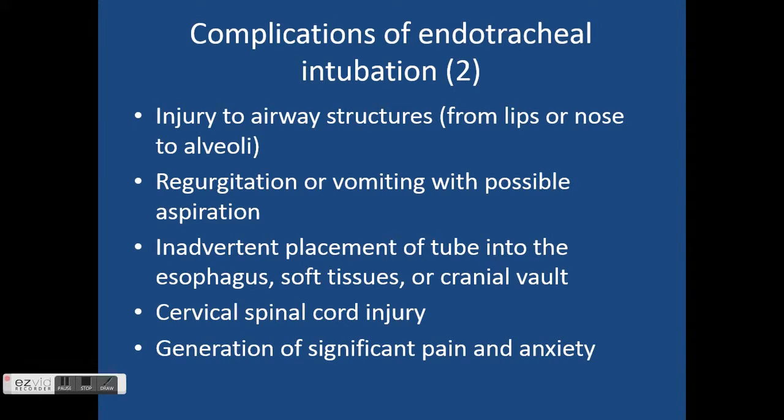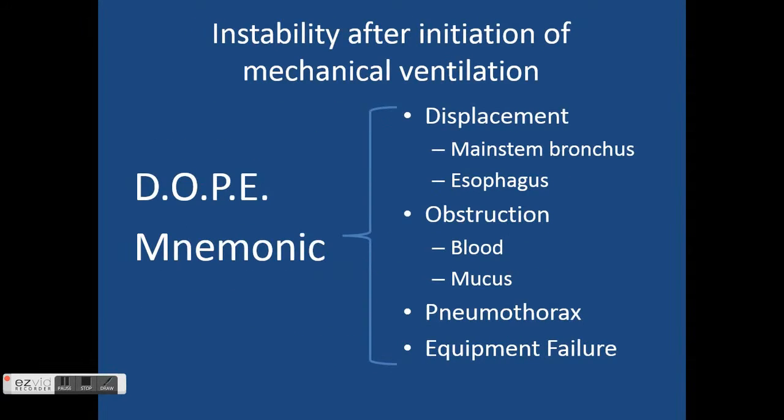Other things you can have, structurally, it could cause injury anywhere between the lips or nose all the way down to the alveoli. They may have aspiration because of regurgitation and vomiting. You can have inadvertent placement of the endotracheal tube into the esophagus or some other soft tissue or cranial vault. You can have cervical spine injury, as alluded to, if they have high risk or actual cervical spine injury. And then, of course, you could generate a lot of pain and anxiety. This is particularly important in a patient with elevated ICP. It can make the ICP worse.